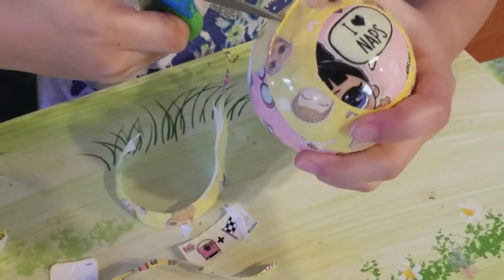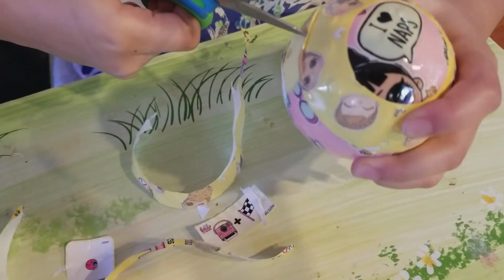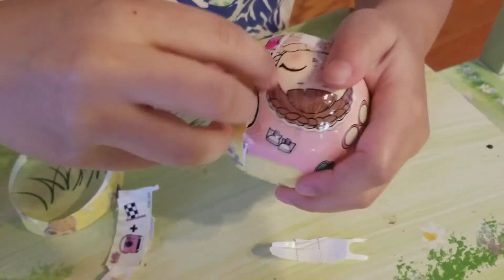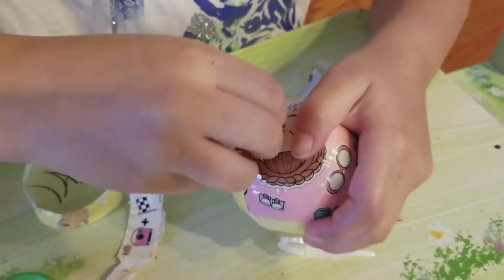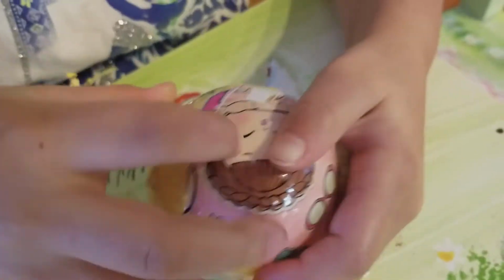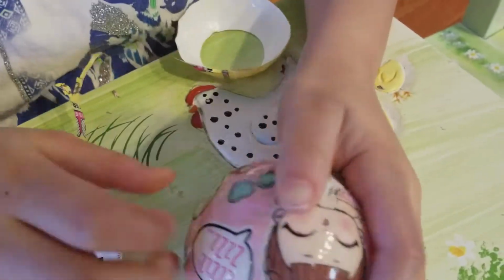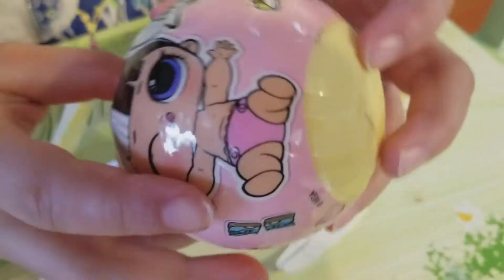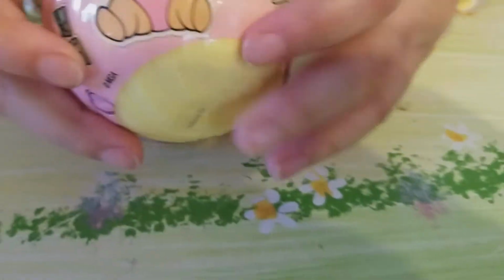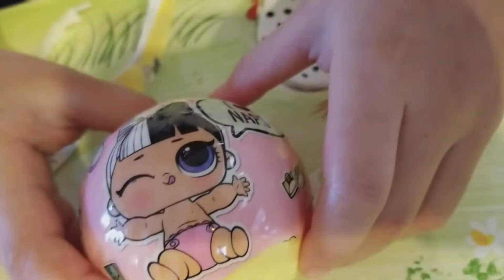This is hard. Be careful with the scissors. Like this. Okay. Oh, I found the zipper line. You did? Yeah. That's great. Yay! I love naps, little girl. You love naps? Yes, little girl says, I love naps. Can I see her? Oh, isn't she cute?